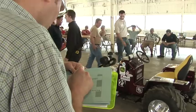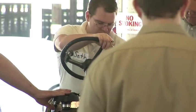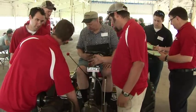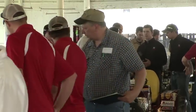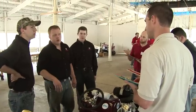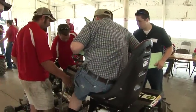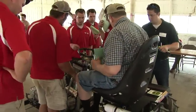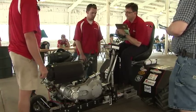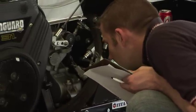Design judges, which are members of industry and different engineering applications and marketing segments that come out, they actually get to meet with the teams and basically get to sit, climb around in their tractors, provide feedback, ask questions and submit comments to them based upon their design in different areas. The areas that we focus on include manufacturability, serviceability, safety, ergonomics, and testing and development.